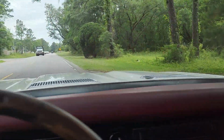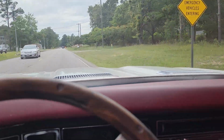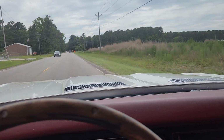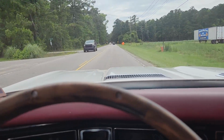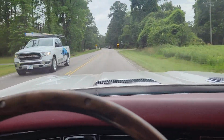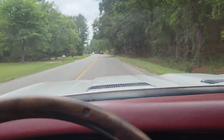Goes down the road nice and easy. Plenty of power. Very torquey. 325 horse motors. They're not crazy fast, but they are rather enjoyable. Nice tone, not too loud inside at cruising speeds.